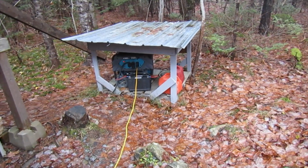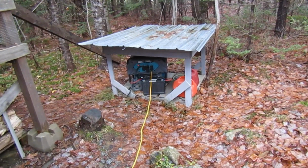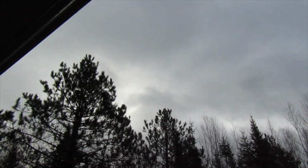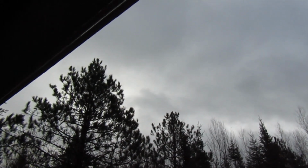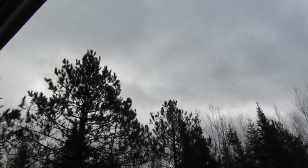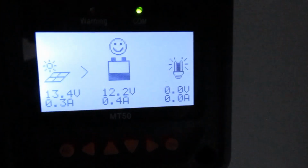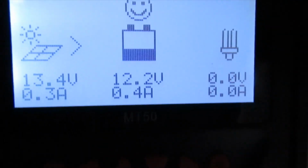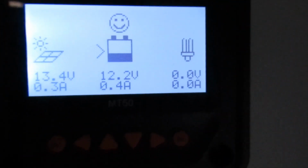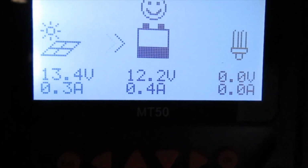Yeah. I have a confession to make and you're probably not going to like it. Oh, it's trying. If those clouds would just part for a little while, or all day until it gets dark, that would be fantastic. 0.4 amps coming in. It's pretty pitiful, but that's the most I've seen for, like I said, probably 2 weeks.